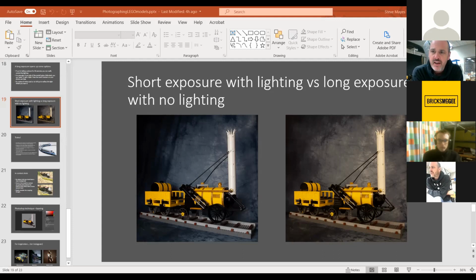Richard, can you read that question out again? Yep. So we've actually had two fairly similar ones. How would you photograph a large building, something like a city style build that won't fit inside a light box? And there's also Ben has asked, what about tall buildings that don't necessarily fit into the image frame?